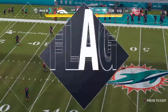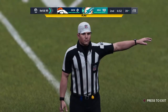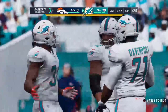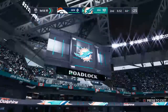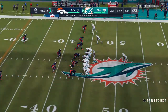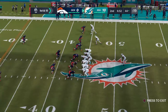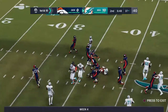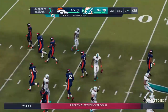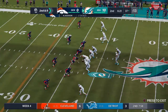Now whistles and a flag, and I believe a Dolphin got going a little early. Offense. The false start backs him up 5, 1st and 15. On the run, this is Hunt. And a nice run to get him past the original line of scrimmage. A gain of 7. It's 2nd and 8 now.